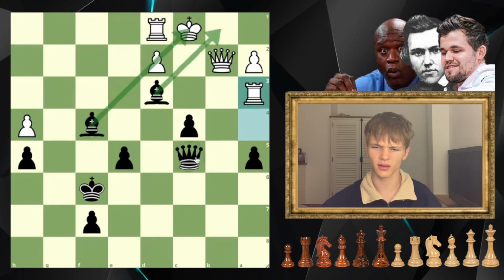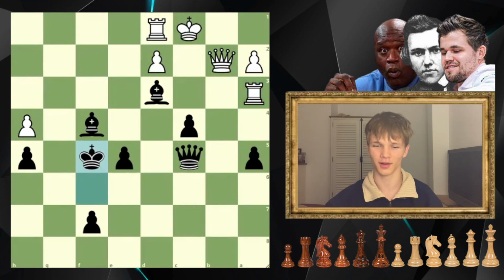This is a great piece. Let's activate the king. King f5, bringing the king into the game. This is one of my favorite moves of the whole game.